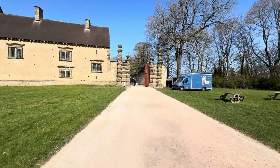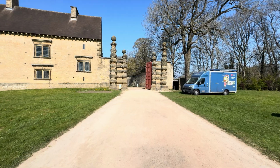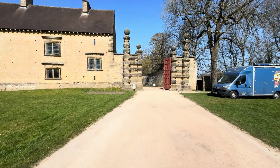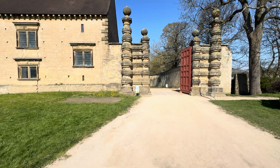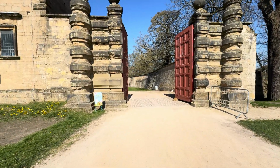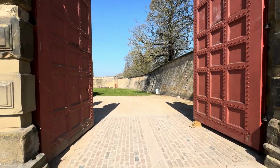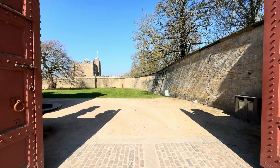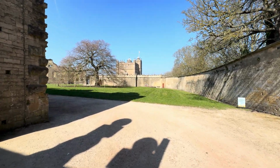So if you can see on the van there, it says English Heritage. This is an English Heritage site. And as you can see, if you've been following my videos over several days, you'll notice that it doesn't always rain in Britain.